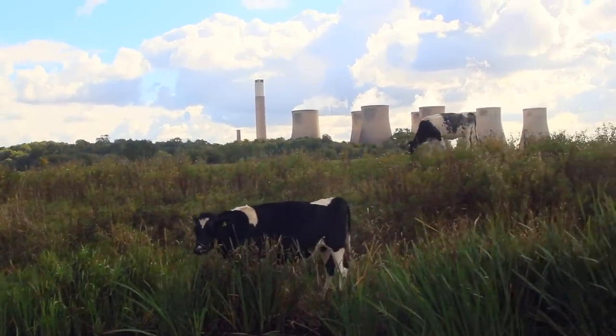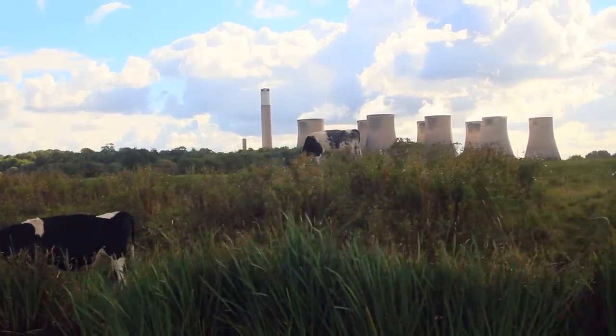Anyway, we are very much looking forward to this little section from the River Trent onto the Trent and Mersey Canal and onto Fradley Junction.